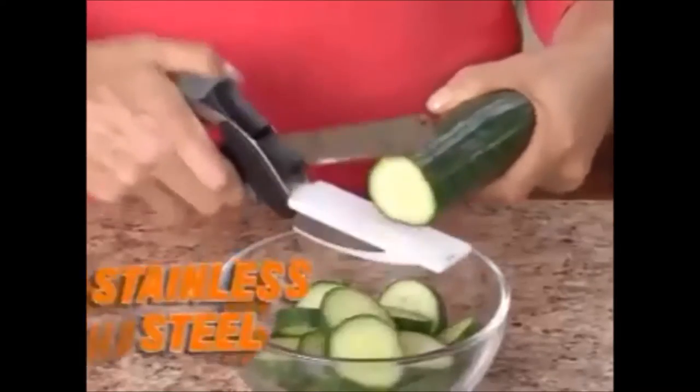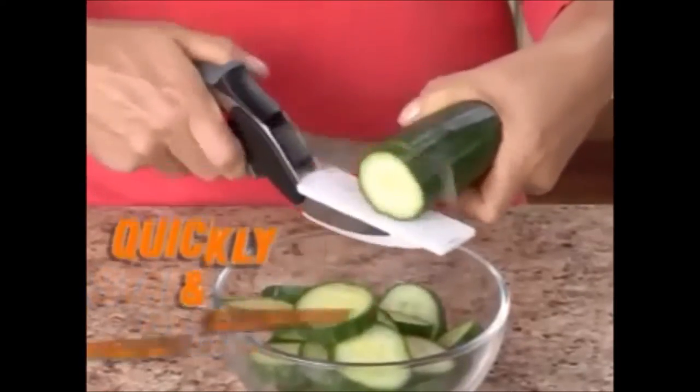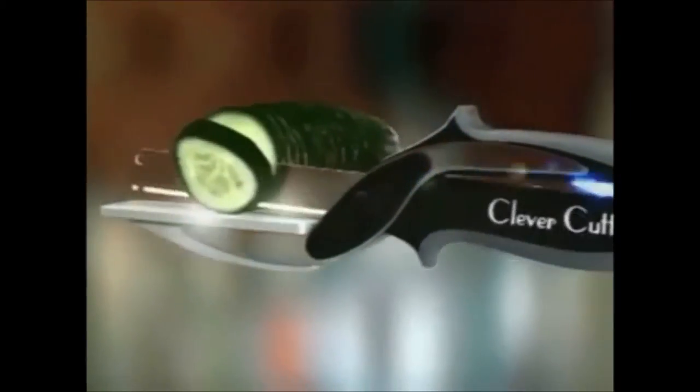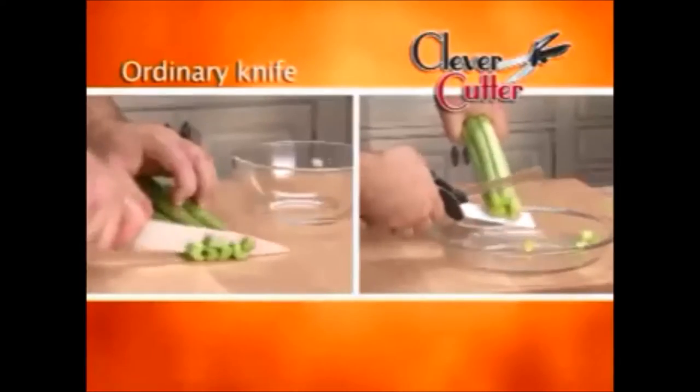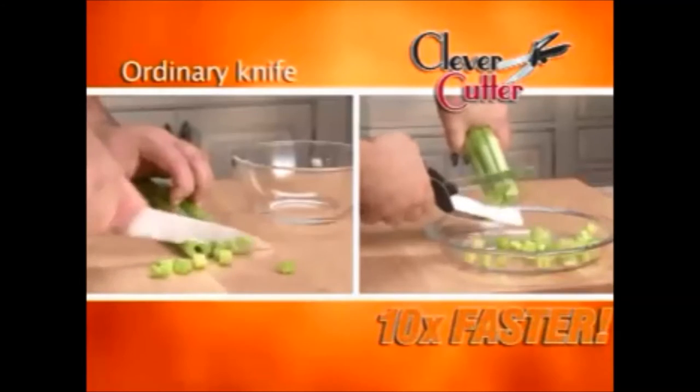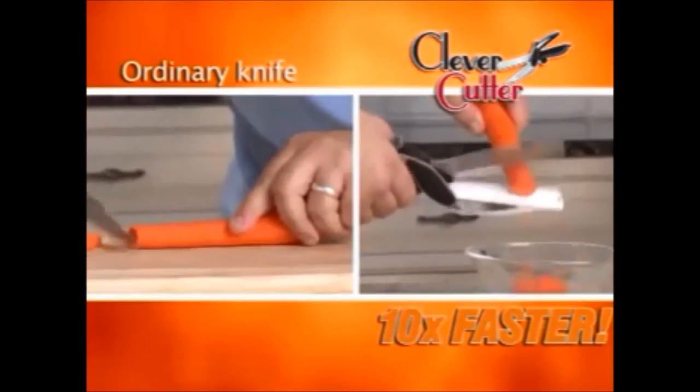The razor-sharp stainless steel blades slice through food quickly and easily. Unlike scissors, Clever Cutter's secret is the power pressure handles that automatically open for quicker, easier slicing to cut through food fast. Clever Cutter slices 10 times faster than ordinary cutting boards and knives. Just look at the difference.